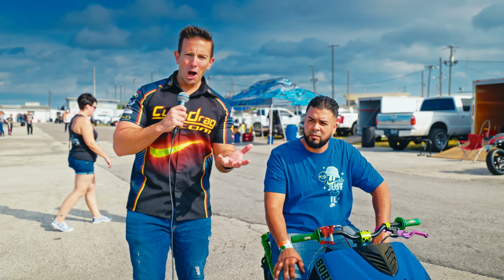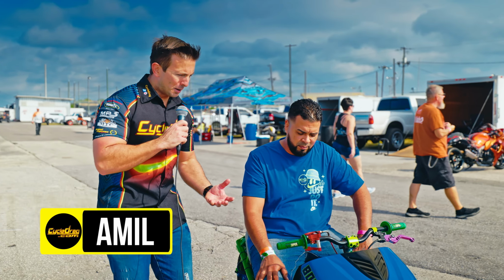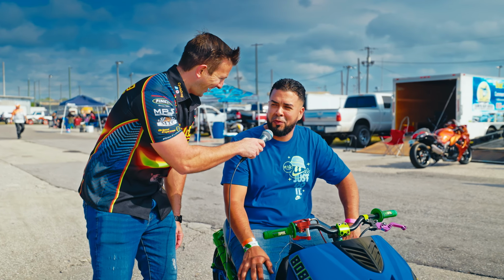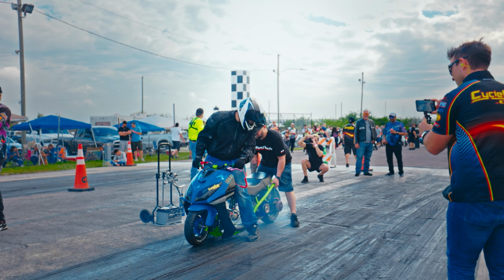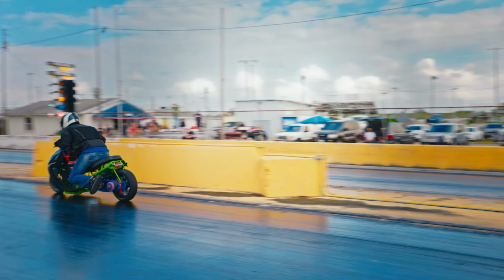Guys, I'm almost at a loss for words. A 12-inch front wheel, a 13-inch rear wheel. Emil, what in the world makes a man wake up and say, I want to drag race a nitrous oxide scooter? I'm just having fun. Biggest question. I know it's fun. What is it like to hit top speed on this thing? Like 90 miles something. Is it scary at all? Oh, yeah.